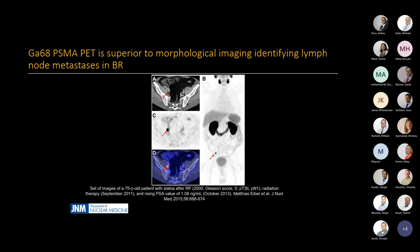In terms of lymph node metastasis, as you know, we have size limitations on conventional imaging. With PSMA imaging, if you have intense activity in the lymph node, no matter what the size is, it is positive. It is very high accuracy for evaluating a small lymph node. This patient's PSA level was, I think, 0.9, so they detected it. They did the surgery, the treatment, and after that, the PSA value was 0.07.